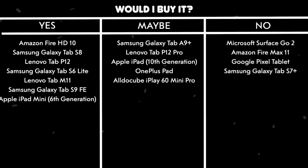Would I buy it? Hell no. For $500, you can get tablets that won't have an existential crisis when you try to multitask.